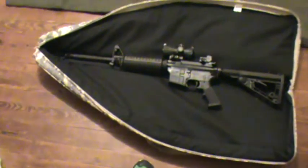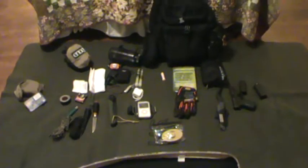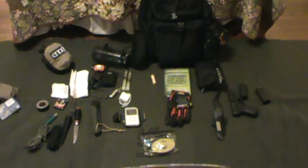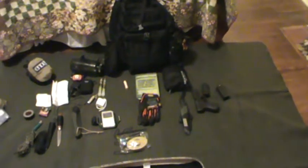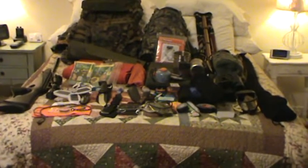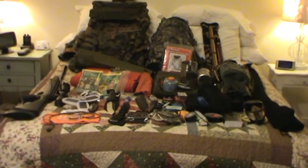So there you go, guys. This is stuff that I have. This is what I carry every day. I'm going to change a few things around, because there's really no sense for me to carry that filter when I have the straw filter, just for my everyday carry. That needs to go into one of my bigger packs. This is stuff that I definitely need to organize, figure out what's going to go into what.